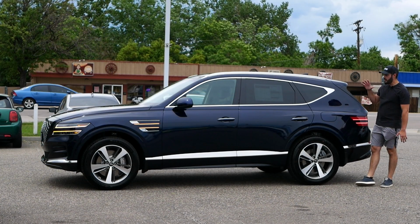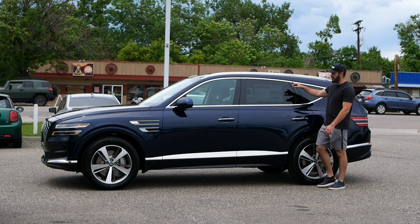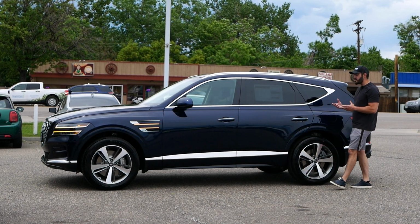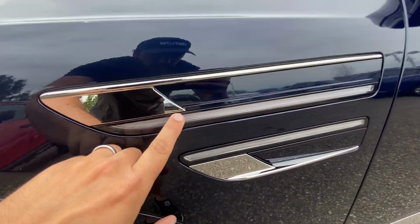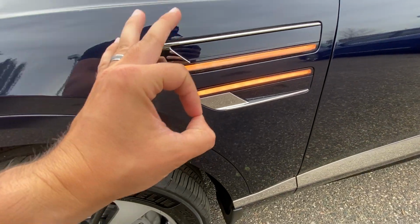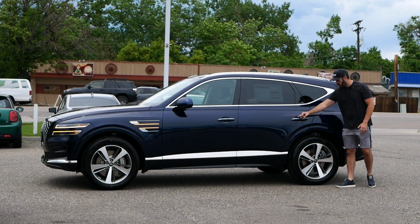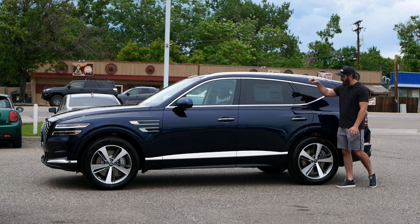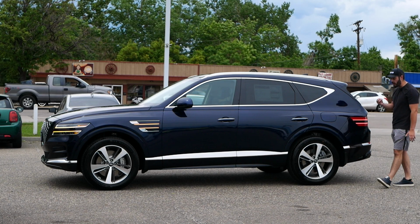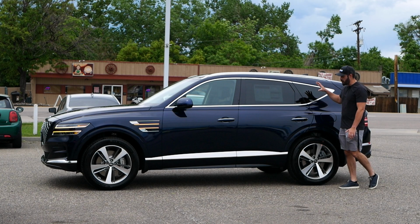Just like with the G70 that I just reviewed, we do have some chrome pieces and trim pieces around the greenhouse here, and the same goes for this GV80. Genesis is angled a little bit more toward luxury than, for example, BMW, so I think a couple of chrome details, for example here in the door handles as well, and of course around the greenhouse, suit this overall design and the philosophy of Genesis. So I'm not going to switch those out and turn those into black, like I normally do.